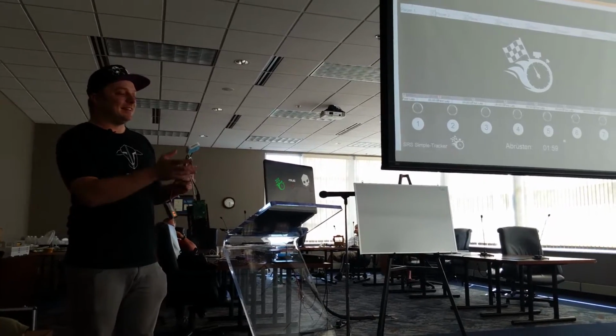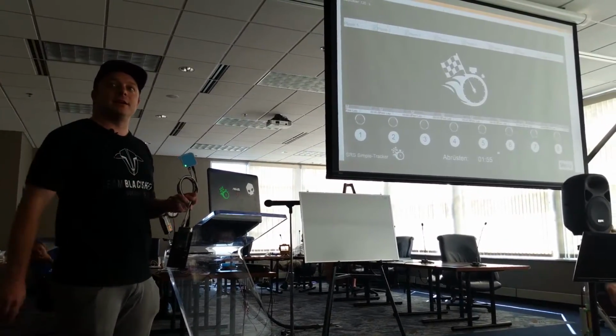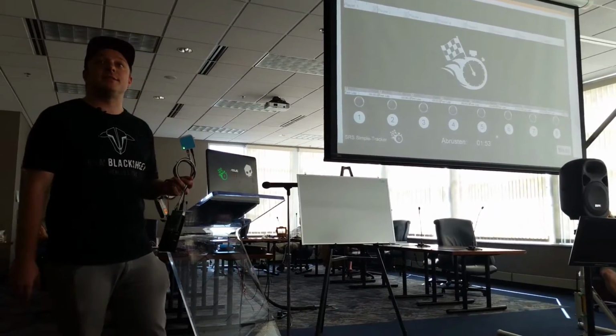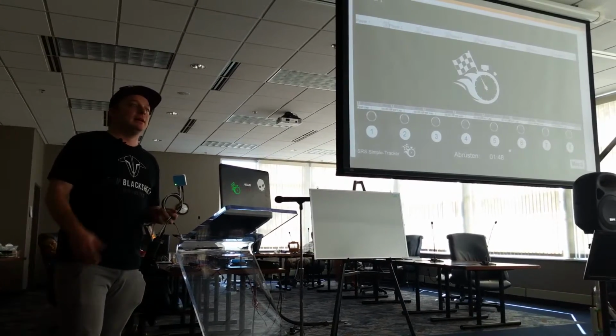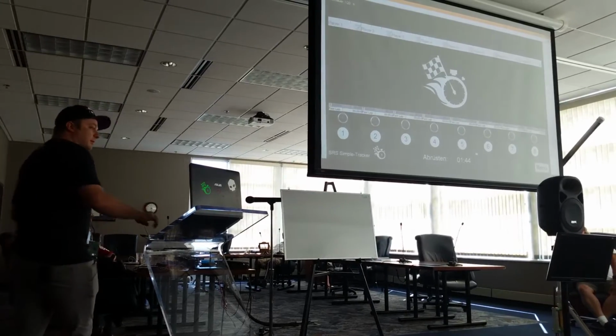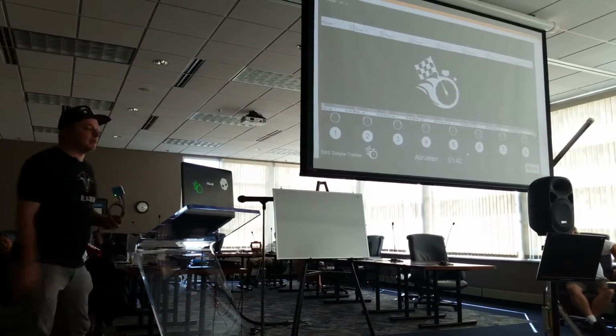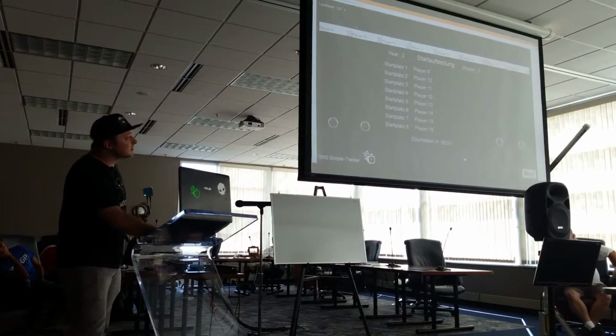Basically the idea is that this is not only a race management tool for you guys as chapter organizers, but also for the pilots to see what position am I in, how fast was my last lap, and they can actually check that in real time. They can also see in real time the race that is going on, so that will be this screen.